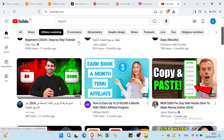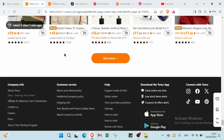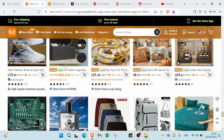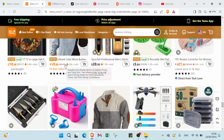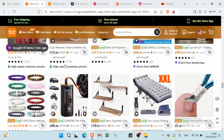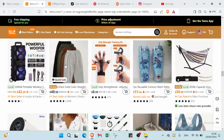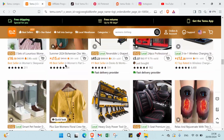So leveraging platforms like TikTok, Pinterest, Reddit, Instagram, and YouTube can effectively help you earn money through Temu by creating engaging and informative content that highlights popular products and strategically sharing your affiliate links. You can attract a wider audience and drive sales. Consistent engagement with your followers and staying updated on trends will further enhance your success. With dedication and creativity, you can turn your social media presence into a profitable venture.